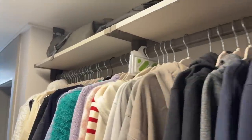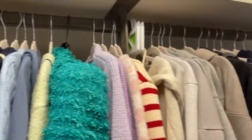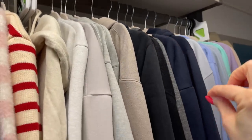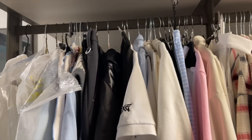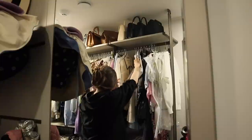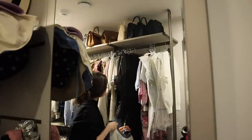Okay, this section is good. We've got everything organized. I was able to fit all of the sweatshirts right here, so I'm really happy about that. This section also good. The last thing I need to do is the golf section, which I feel like this might actually be one of the crazier areas. First, I'm just pulling out all of the extra hangers. Oh, extra. Next, we're gonna swap out the hangers.